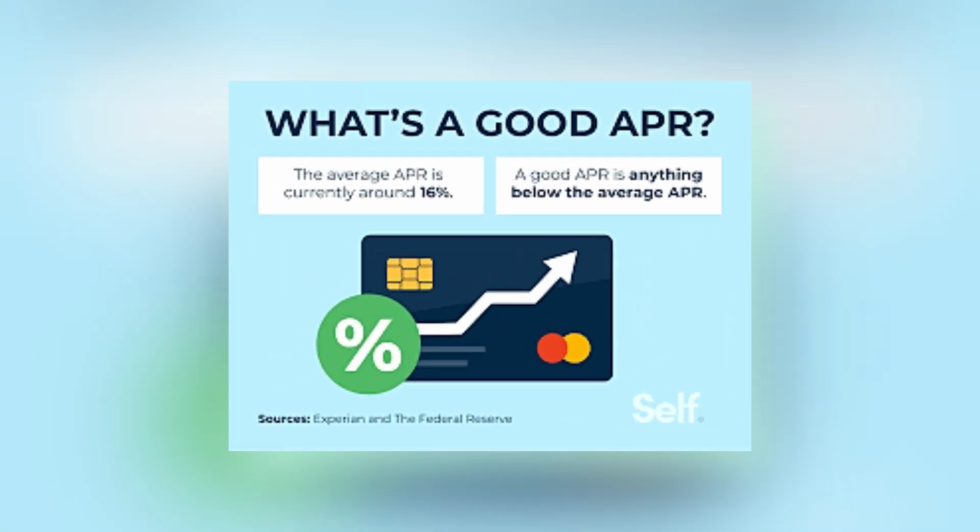Types of APR. Not all APRs are created equal. Your credit card can have different APRs for different types of transactions. Introductory APR. This is a low or sometimes 0% APR offered for a limited time when you first get your card. Some credit cards offer introductory rates for 15 months, but they can be as long as 21 months after opening an account. But beware, the regular APR will kick in once the introductory period ends.